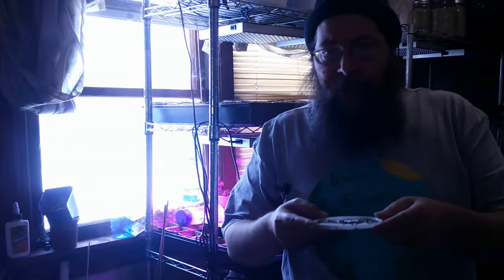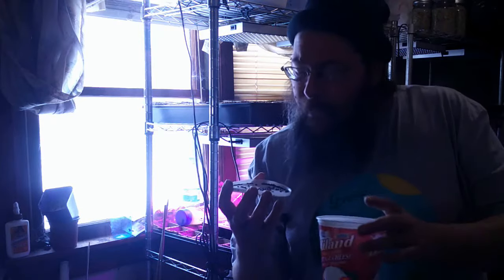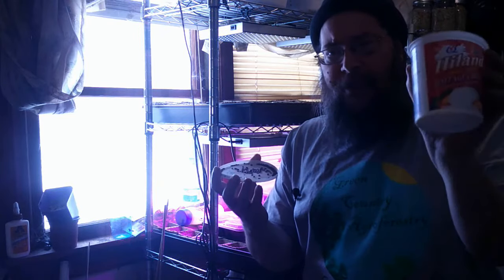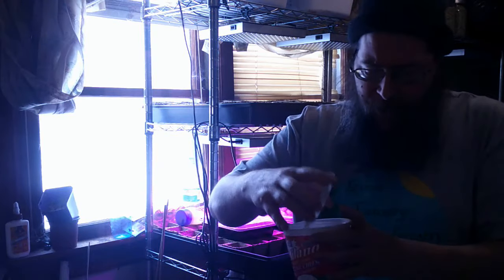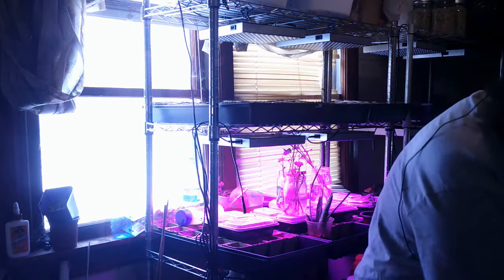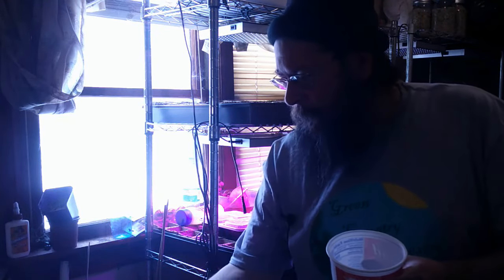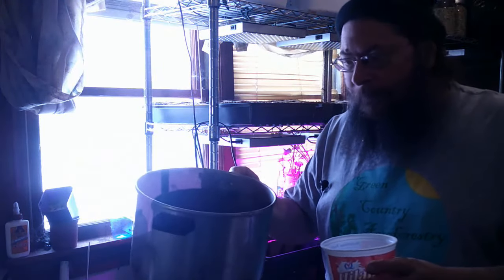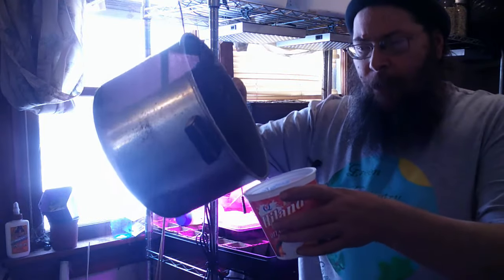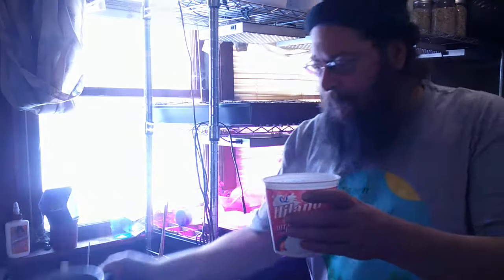All right, so I've gone ahead and removed the pod from around the rest of these seeds. They look mostly viable. There might be a dud or two in there. And I just took an old container that used to have some cottage cheese in it, which is what this lid is actually, and I'm just going to put those seeds in there. All right, so now I've got them inside the container, and over here I have a pot that I just boiled some water in. I'm just going to pour this boiling hot water over the seeds, just like that.